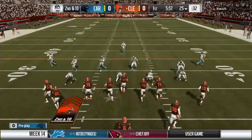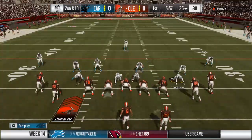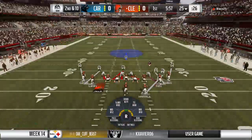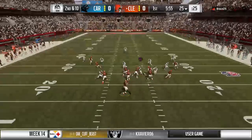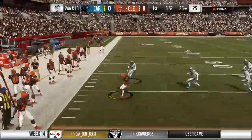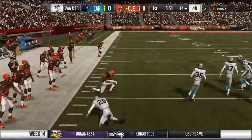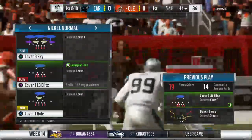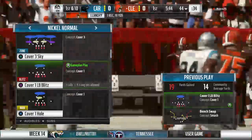Line of scrimmage, again the 25, 2nd and 10. Watch him now, Barney! A 2nd down throw for Mayfield, looking for the out route. It's completed to Landry. And they'll get it up just short of the 45 at the 44. The play goes for 19 yards, gives him a new set of downs.